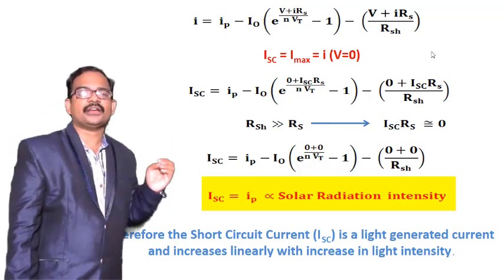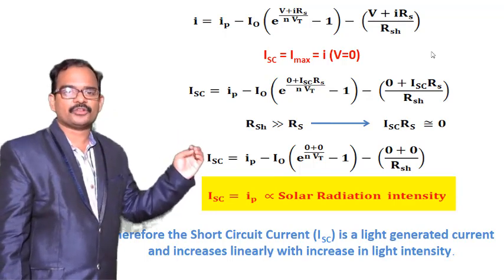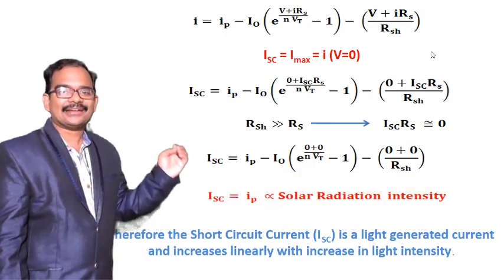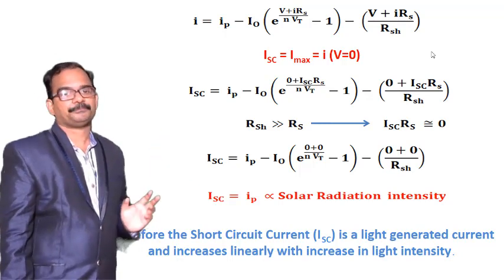That is, the short circuit current is proportional to the photon current. Photon current is proportional to the solar radiation intensity. Therefore, the short circuit current is the light generated current and increases linearly with increase in sunlight.